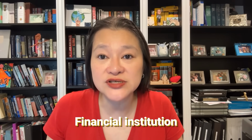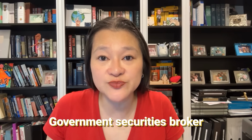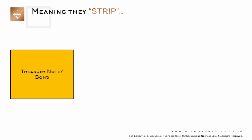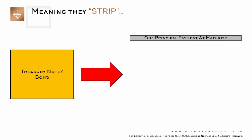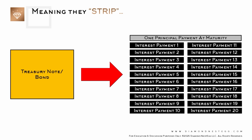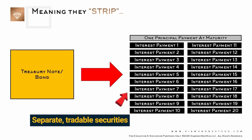The key idea behind Treasury Zeros is that a financial institution, government securities broker, or government securities dealer takes a traditional U.S. Treasury note or bond and separates the principal repayment promise from the ongoing interest payments. Meaning they strip the Treasury note or bond into one principal repayment at maturity plus a number of regular interest payments into separate tradable securities.